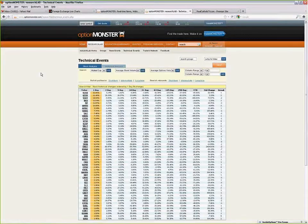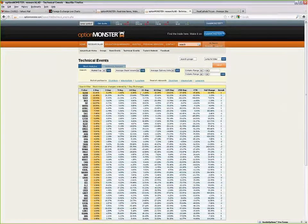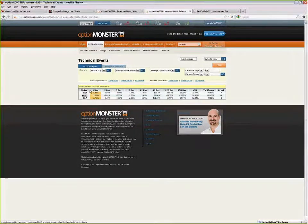The next thing you do are technical events, and this allows you to sort stocks by different performance metrics. You screen them by market cap, stock volume, option volume, and you can screen them for up and down over different periods, which allows you to find bullish and bearish flags. You'll also notice that there are preset screens that do different stocks and different setups over different periods of time. You can click on these and it will help you navigate your way through.